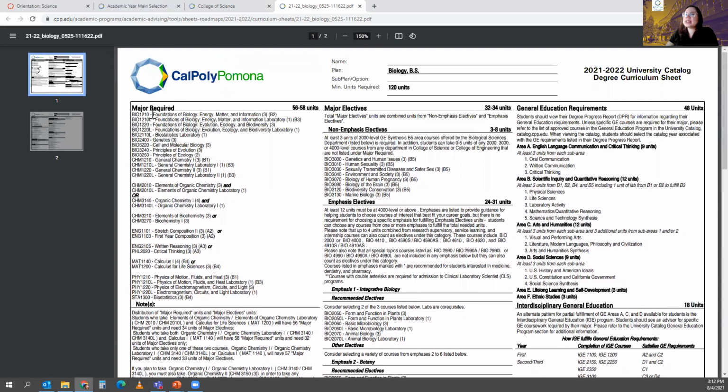All right, next is major required. Every curriculum sheet has a major required list. Now the amount of units differs from major to major. Some may have 64, biology has 56. So it really just kind of depends. Now for major required, you have to take every single course listed here, unless there's an or.